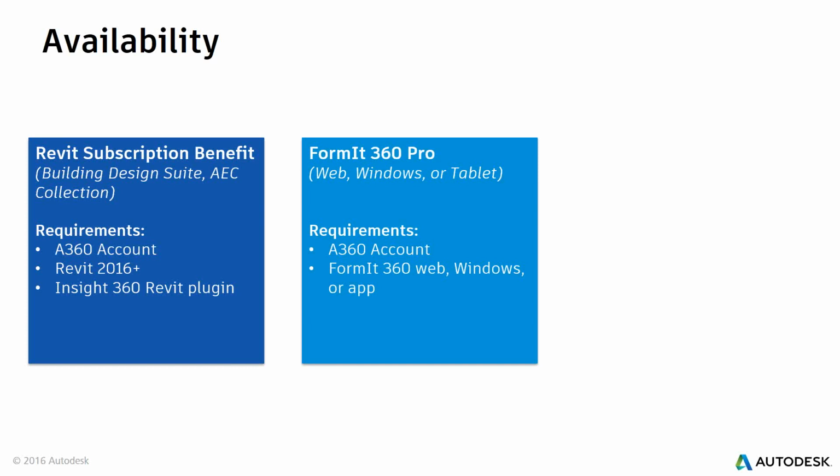It's also available through Formit 360 Pro, so if you have Formit 360 Pro, you have access to using Insight 360 that way as well. You just need an A360 account and one of the applications to access Formit.